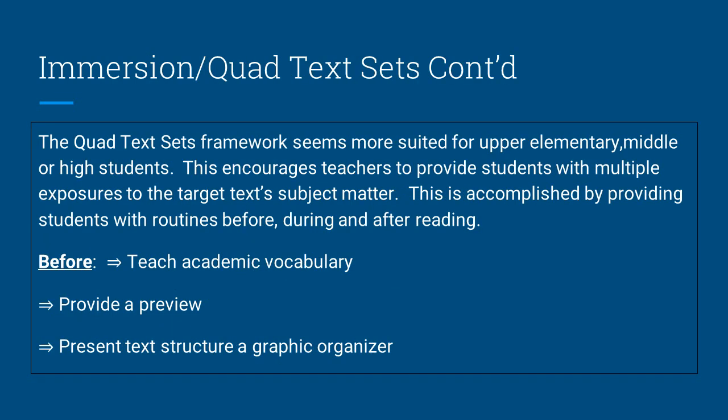The Quad Text Set framework seems more suited for upper elementary, middle, or high school students. This encourages teachers to provide students with multiple exposures to the targeted text subject matter. This is accomplished by providing students with routines before, during, and after reading. So before you start reading the text on the subject matter, you teach academic vocabulary. You provide a preview of the subject matter, and you show students how to use a graphic organizer to present text structure.